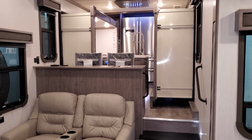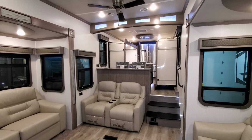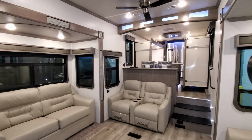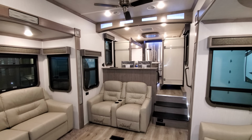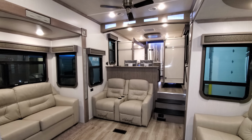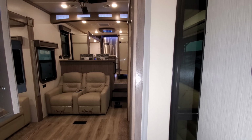Now, the other slides, these big downstairs slides, again, these are part of the hydraulic system, and these run in. And what actually happens here is they move path of least resistance. Forgot to close this door. Got to make sure you close that door, because the back slide will actually pull the door off if you're not careful. So, running this in, kind of see how this is going here.